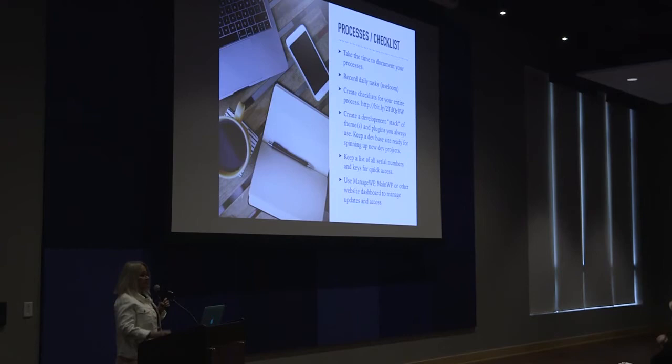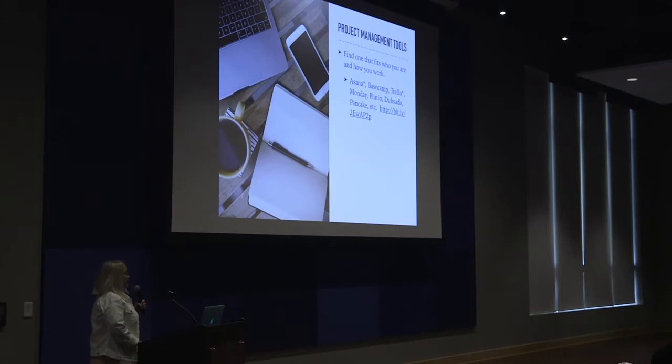Project management tools. Everybody has a different learning style. Some people learn by listening, some by watching, some by doing. You have to find a tool that works with the way you think. I've tried a bunch of these, and some didn't work for me, like Asana. It looks nice, but it drove me crazy, I couldn't handle it. I want to see the whole thing in a big picture. So I use Trello because I can see my whole week at a glance.